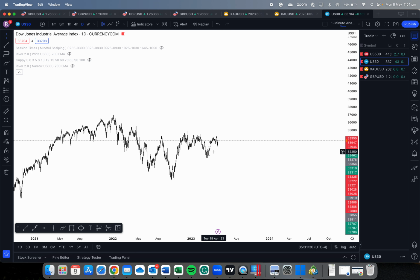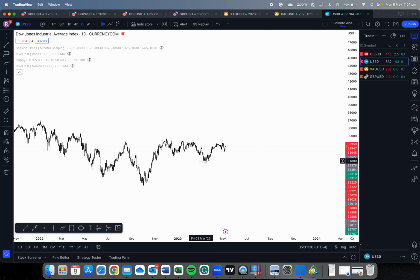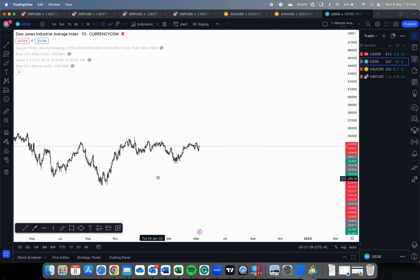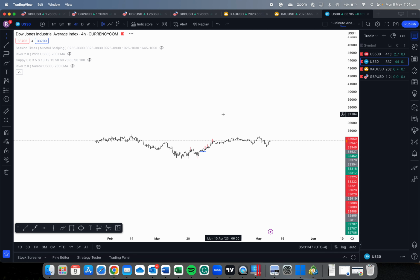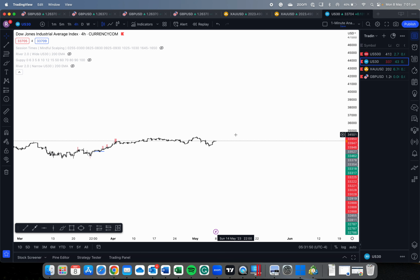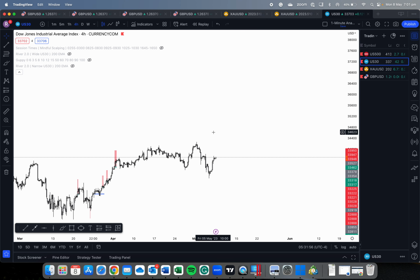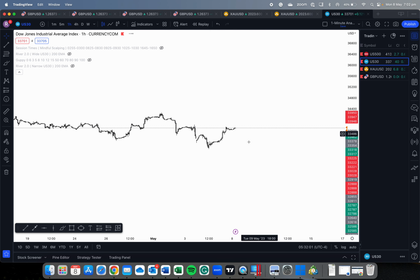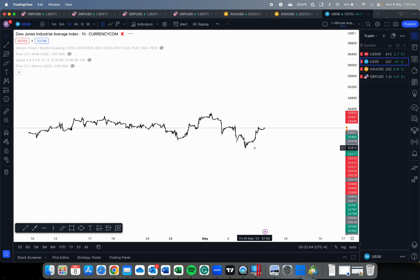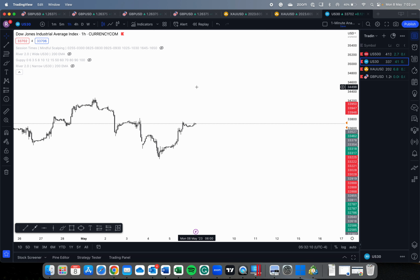On the daily, we can see it's ranging at the moment. We don't really have a direction. It's just going up and down. If we zoom into the 4 hour, we would say that currently we are in an uptrend. On the 1 hour, still in this uptrend here. We'll zoom right in onto this bit here.